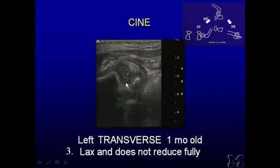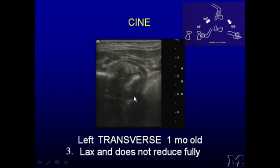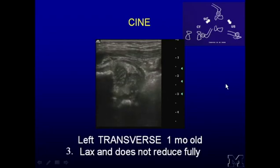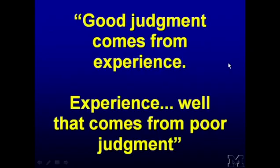Now this one, you can see the difference, also in the transverse view, but there's a lot of slipping going on here. This space is widening, and this is a loose hip. This is what you want to avoid. You don't want the child to go on and then have a hip that looks like this. The acetabulum is dysplastic. Instead of a nice cup, this is a very steep roof, and then this head is completely out. And that's what you want to avoid.